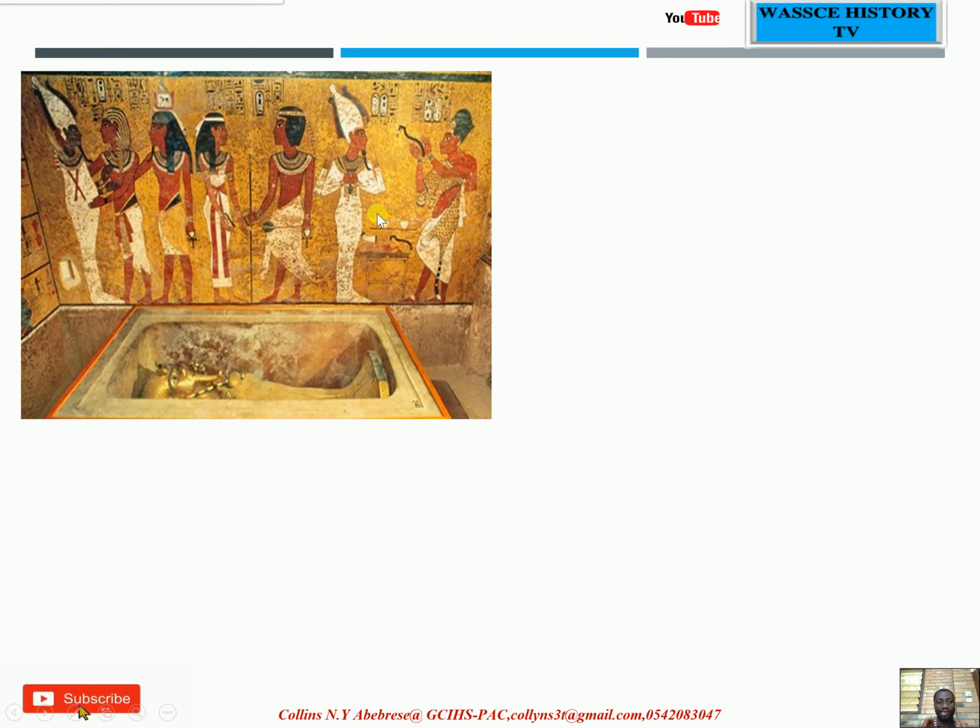These artworks are mainly for religious purposes. At times they all have meanings to them. Some of them depict a journey of the pharaoh to the new world. Others also, of course, consist of mantra and other things. They believe that these things will journey the pharaoh into the new world peacefully.